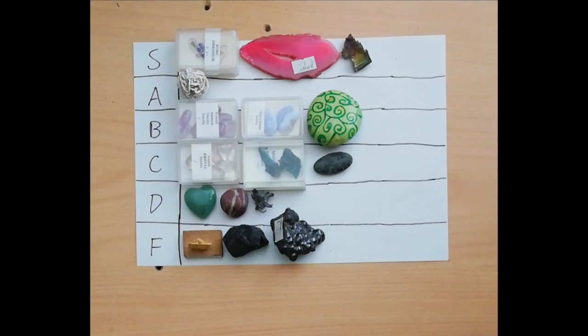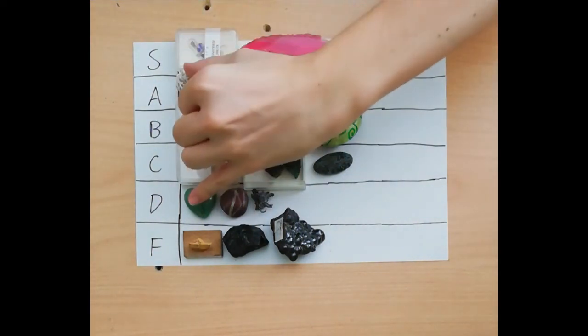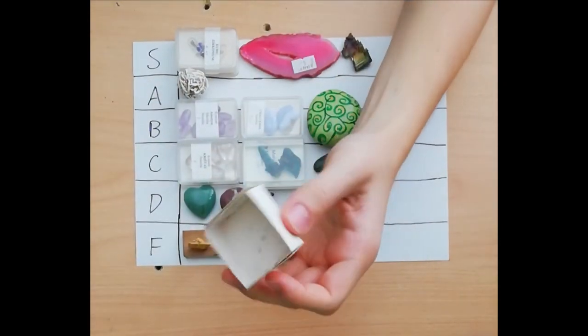There were 16 because I forgot to count these as two because they were in this one singular container.